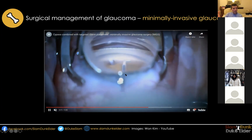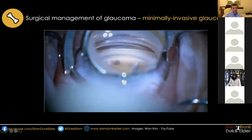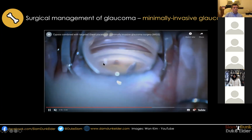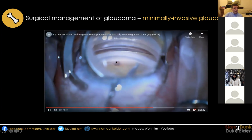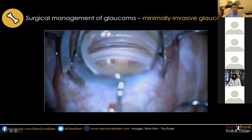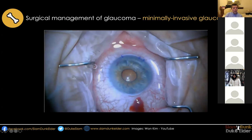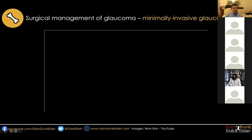Some are better than others, and they also carry their complications, but this is where the field's heading, popping stents into the trabecular meshwork. One example of a side effect is the fact that these stents rub on the corneal endothelium, and you might lose the corneal endothelium, which is a terrible complication, but it depends on the surgeon, once again, how far out the stent goes. Brilliant.